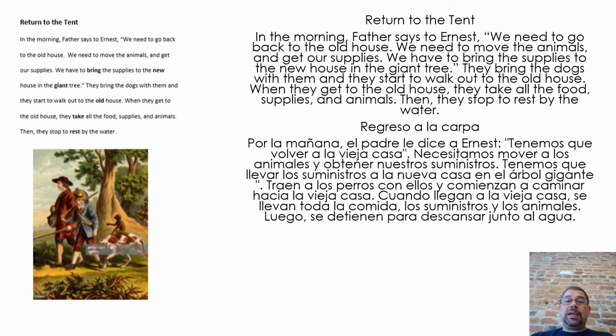Return to the tent. In the morning, Father says to Ernest, "We need to go back to the old house. We need to move the animals and get our supplies. We have to bring the supplies to the new house in the giant tree." They bring the dogs with them and they start to walk out to the old house. When they get to the old house, they take all the food, supplies, and animals. Then they stop to rest by the water.